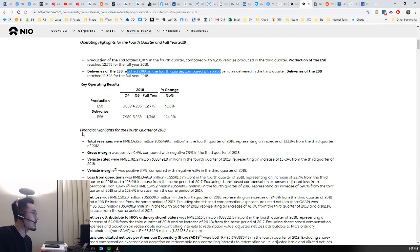Is that true? Looking at the financial highlights, total revenues are at 499 million in the fourth quarter of 2018, representing an increase of 133.8%. As is typical for these venture capital like securities trading in the public markets, yes, revenue is there. But what about margins? The next line is the margin. They were previously at negative 7.9% gross margins, but now they're slightly positive at 0.4. Again, not my style. It's very thin, but just give the people what they want, I guess.